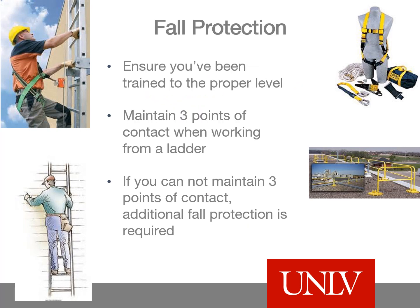If you are going to need a personal fall arrest system for any fieldwork activities, make sure you have been trained and authorized first, so you can properly use it. For work that occurs on a ladder, maintain 3 points of contact at all times. This might mean using a tool belt or some conveyance mechanism so that you are not holding anything while ascending or descending a ladder. If you are not able to maintain 3 points of contact while working, ascending, or descending the ladder, additional fall protection is required.